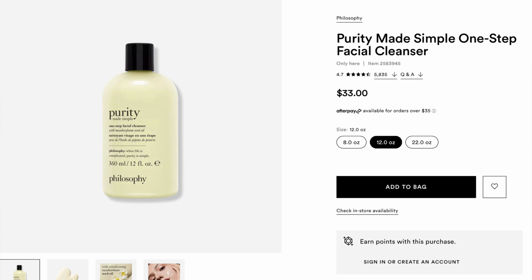It's $16.50. That's a really big, 12 ounces is pretty big. I'm not a big fan of the Philosophy cleansers personally. They just don't do it for me. I like other cleansers, so that would be a definite pass, but I know a lot of people do like them. So if you like them, pick it up. But for me, I'm just not a fan.